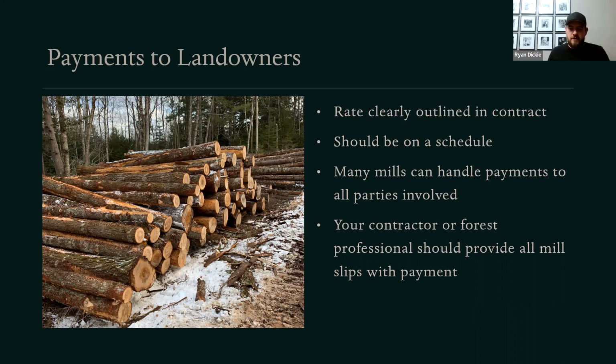And then just the last one is that every time you do get paid, you should get mill slips for that pay period with the payment. Most people will send them to you digitally. It doesn't matter if you want that, or you can also get physical copies too. But you should have the mill slips, and then that way, at the end of the job, you can go through and make sure you've got paid for all the slips that you've got and reconcile all your files. So, next one, Dan, I think that might have been it from you.